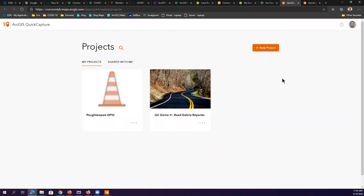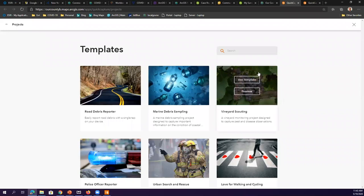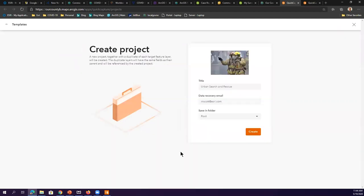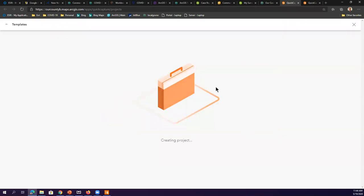I've got some demo projects that I've put in here. Let's just go ahead and make a new one. For example, I could say, I'm going to make it from a template, and I want, say, an urban search and rescue project. So I'm going to go ahead and use this template, and I'll just put in a demo. I'm going to put this in my sandbox folder, so that way I know I can just go in here and trash all this stuff later. So it goes and creates the project.